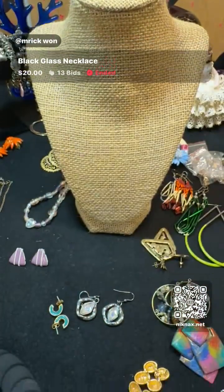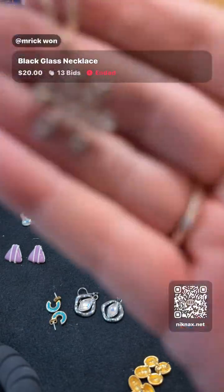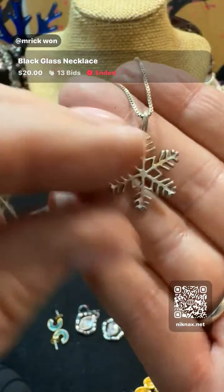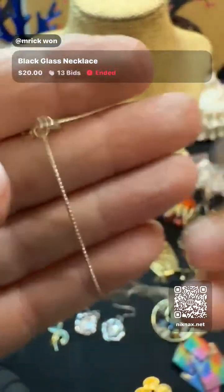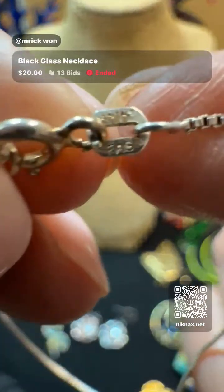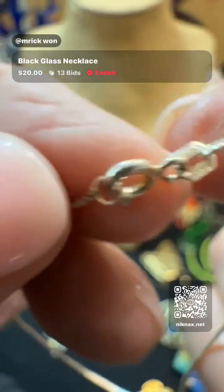And then this one is not Disney, but it is sterling. And it is also a snowflake with some cut faceted facets there to make it kind of sparkle. And it is marked 925 there on the back. And I do believe it's marked 925 up here as well. Nope, that's, yeah, 925 Italy.